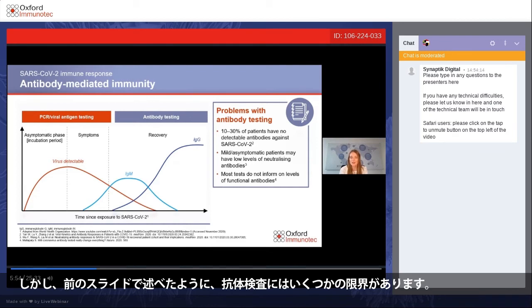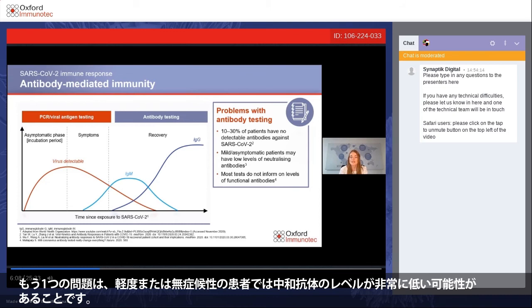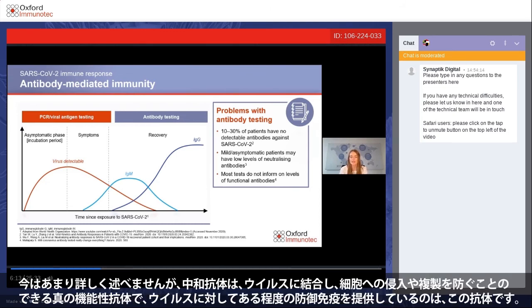But as I mentioned on the last slide, there are a couple of limitations of antibody testing. The first thing is that, depending on which literature you read, around 10 to 30% of patients appear to have no detectable antibodies against SARS-CoV-2 infection. Another problem is that mild or asymptomatic patients might have really low levels of neutralizing antibodies. I'm not going to go into too much detail on this here, but neutralizing antibodies are the real functional antibodies which can bind to the virus and prevent it from entering host cells and replicating. So they're really the ones that provide some level of protective immunity against the virus.